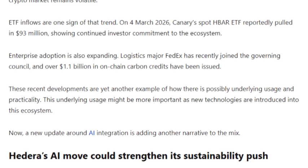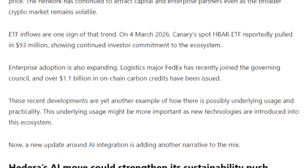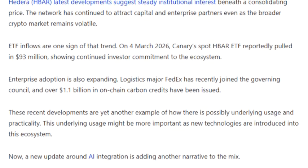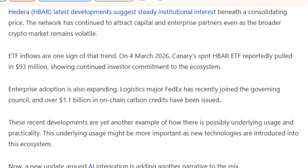I am talking about Hedera, ticker HBAR, a project that has one of the most quietly compelling setups I have seen on a long-term chart in months, and the math I am about to show you is so clean and so simple that you are going to wonder why nobody walked you through it sooner. Stay right here. This one is worth your time.